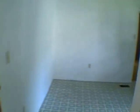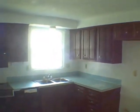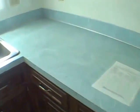Okay, into the kitchen. We've got 1980s style vinyl floor covering. We've got nice, dark, rich looking cabinets, but we've got this powder blue countertop that needs to be replaced. That's several hundred dollars you could have that replaced, and it will literally transform the look of your kitchen.